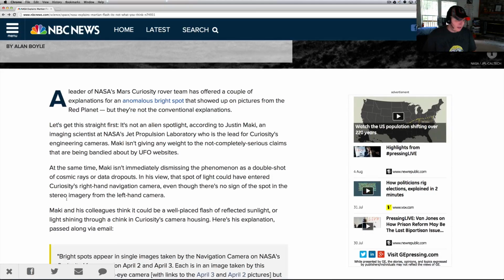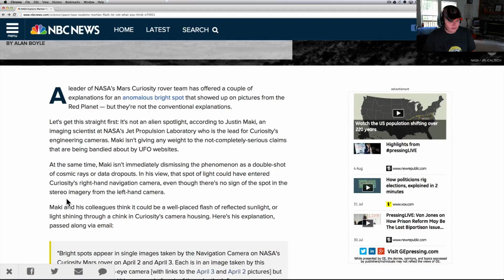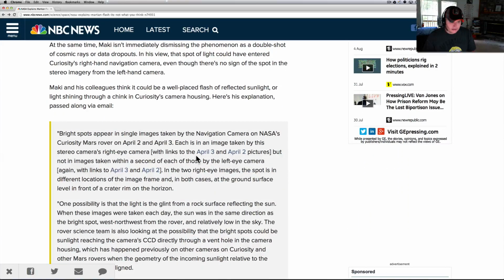Maki and his colleagues think it could be a well-placed flash of reflective sunlight, or light shining through a chink in Curiosity's camera housing. Here's his explanation. Bright spots appear in single images taken on the navigation camera. These were also taken on the Mastcam, the ones I've got here. Each is an image taken by that day's stereo camera's right-eye camera. In the two right-eye images, the spot is in different locations on the image frame, and in both cases at ground surface level, in front of the crater, or on the horizon.